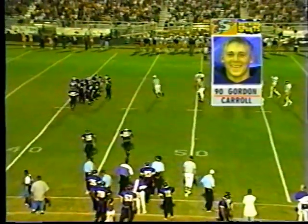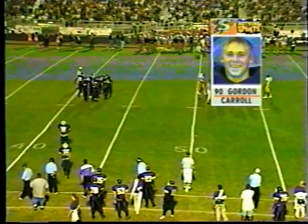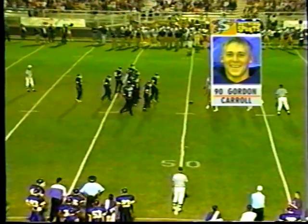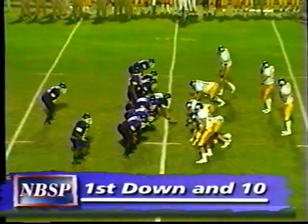Gordon Carroll was observant enough to say, hey, I better go get that guy, not before he got the first down right at the midfield stripe. So it's first and 10 for the Bulldogs at midfield, 8:56 and counting on the clock in the third quarter.